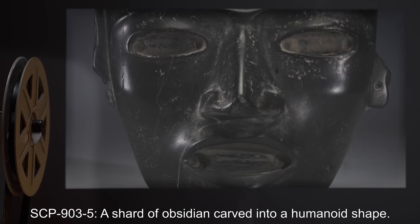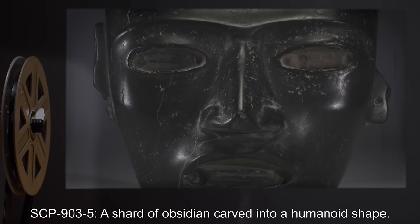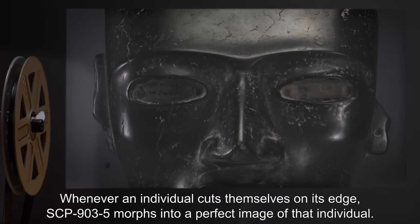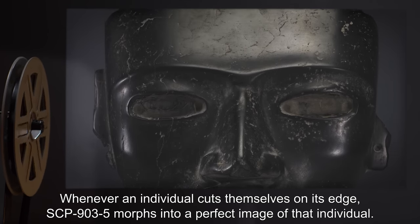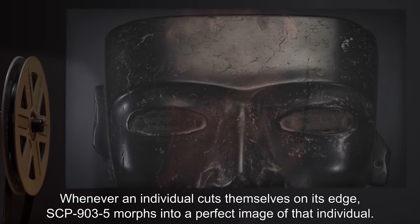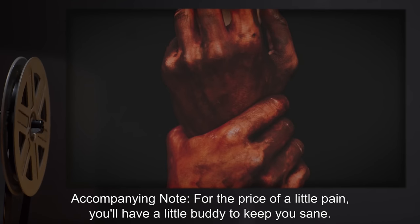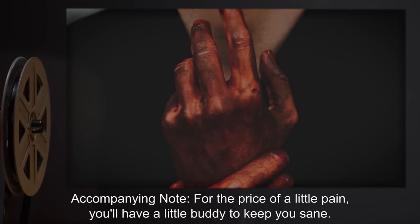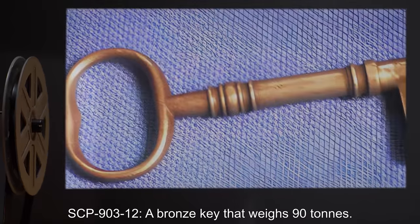SCP-903-5. A shard of obsidian carved into a humanoid shape. Whenever an individual cuts themselves on its edge, SCP-903-5 morphs into a perfect image of that individual. Accompanying note: For the price of a little pain, you'll have a little buddy to keep you sane.